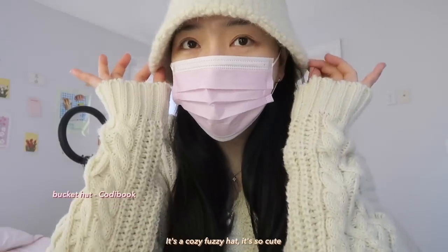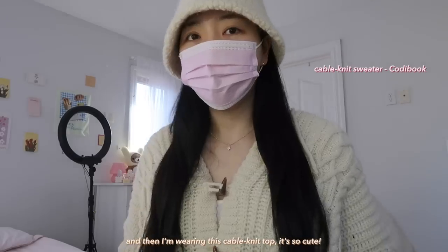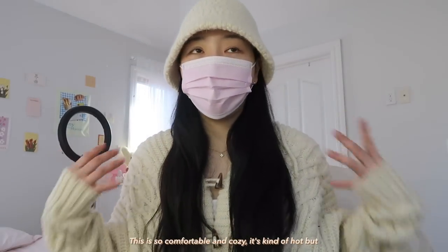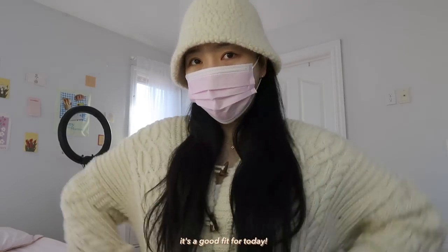Today I'm wearing this hat from Codibook. It's a cozy fuzzy hat. It's so cute. And then I'm wearing this cable knit top. So cute. This is so comfortable and cozy. It's kind of hot, but when I go out, I know it's gonna be cold, so it's a good fit for today.